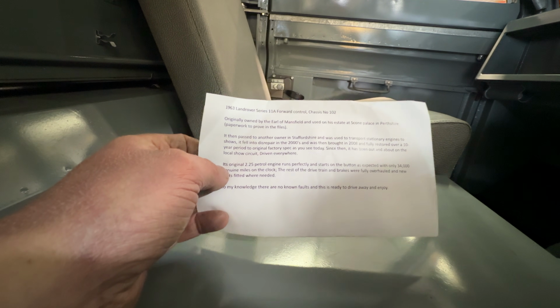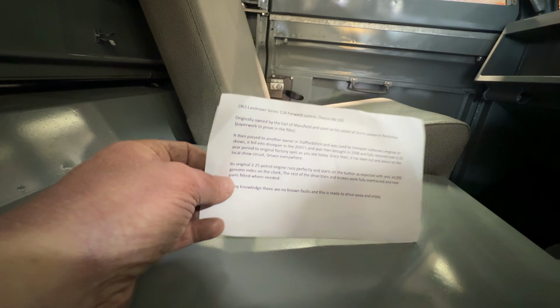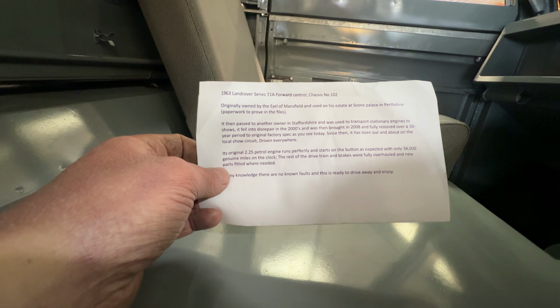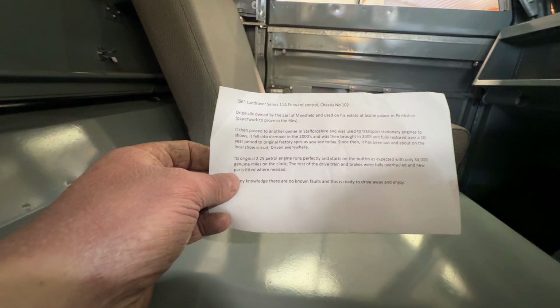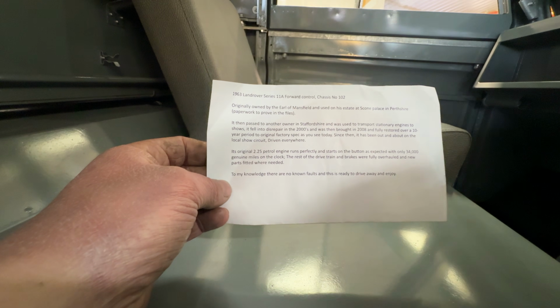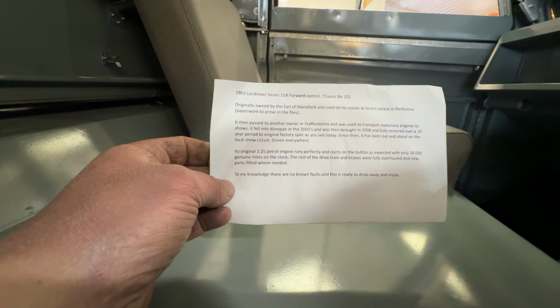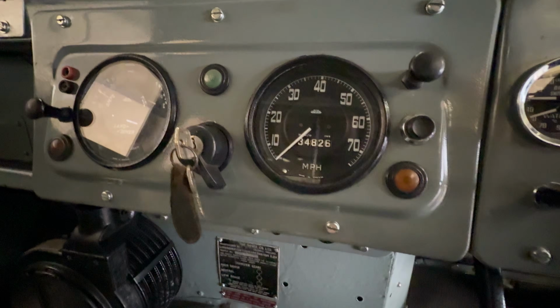Since then, it has been out and about on the local show circuit. That's exactly what I just said. Its original 2 1/4 petrol engine runs perfectly and starts on the button as expected, with only 34,000 genuine miles on the clock. The rest of the drivetrain and brakes were fully overhauled and new parts fitted where needed. To my knowledge, there's no known faults, and it's ready to drive away and enjoy. There you go. 34,000 miles on the clock.